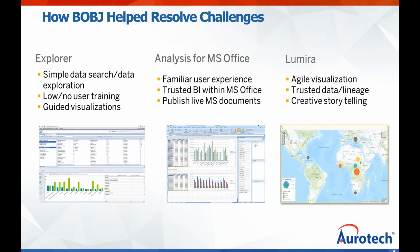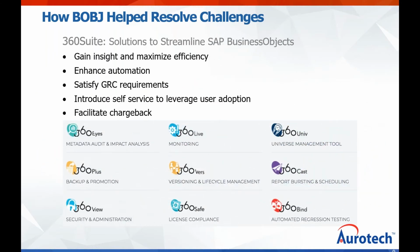That will give our users much more enhanced Web Intelligence and a newer Lumira Discovery tool, which will help them to really meet the challenges with regard to self-service and with regard to ad hoc reporting capability. Nathan, I pass it on to you to talk about 360.